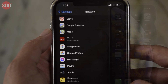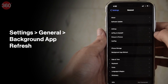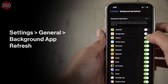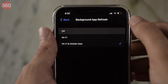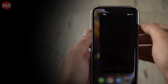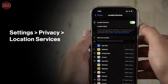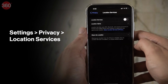If it's an instant messenger, try not to turn it off, but if it's not, well, just go ahead by all means. To disable background app refresh, you have to go to settings, then tap on general, then tap on background app refresh and turn off the toggle switch of the apps that you don't want messing around in the background. Alternatively, you can also turn it off, period, and you can also choose to turn it off only for Wi-Fi. And while we are at it, you can also turn off location sharing by going to settings, then going to privacy and then tapping on location services. And then you can just turn off location sharing entirely or just on an app by app basis.